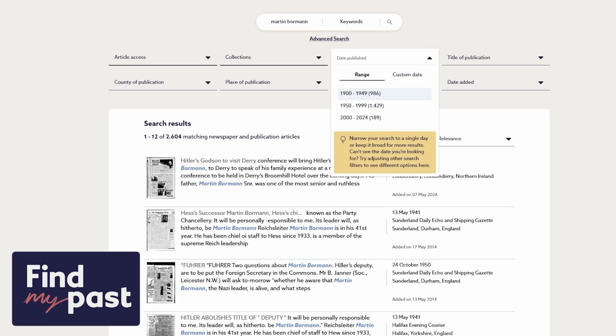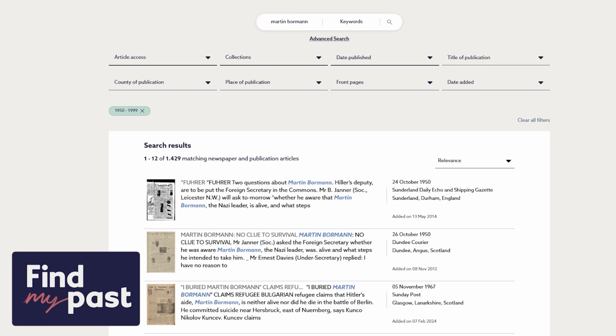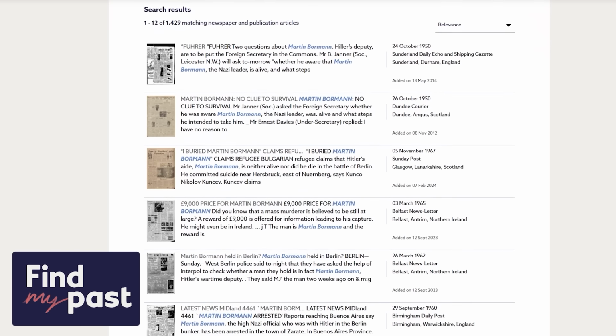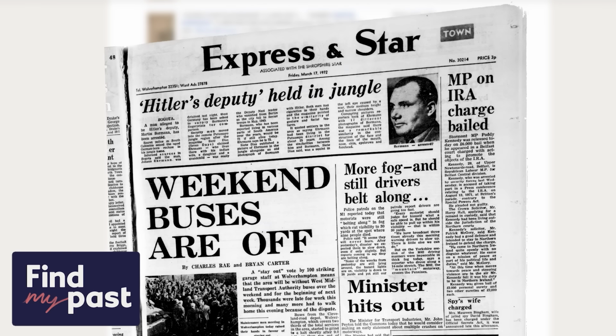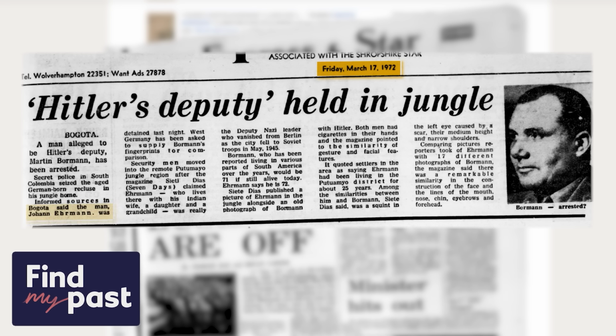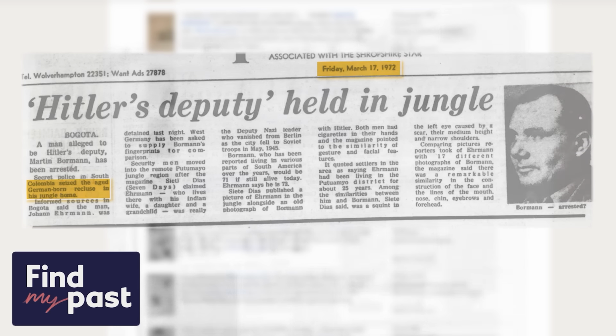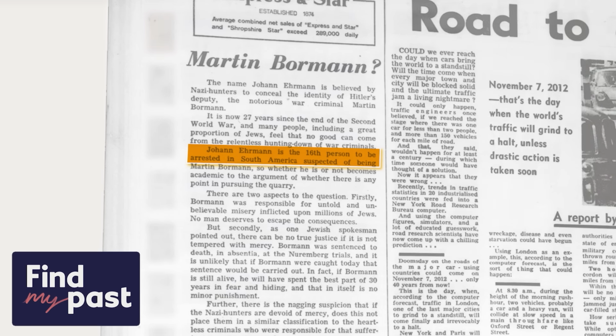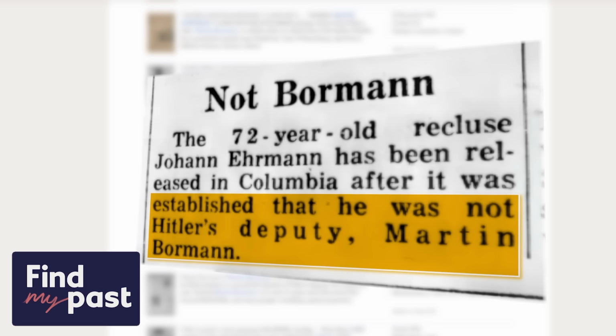A search for Martin Bormann between 1950 and 1999 returns a staggering 1,400 results, ranging from the, on face value at least, plausible, to the downright absurd. We see here that in 1972 a Mr. Johannes Ehrmann, a German living in South America, was for some considerable time believed to be Bormann in exile. Along with several other potential Martin Bormanns in that part of the world, he was arrested but ultimately cleared when it was revealed he had emigrated in the 1920s.